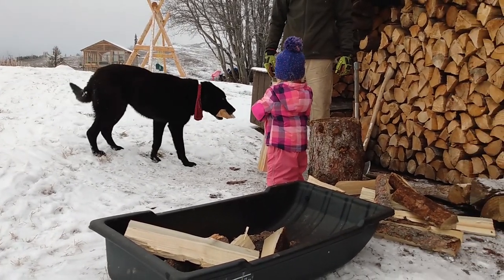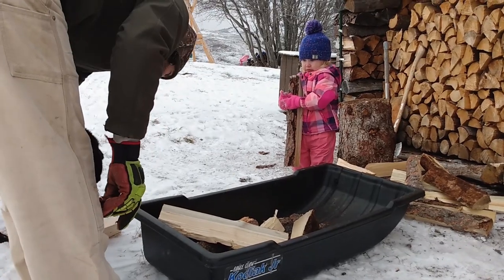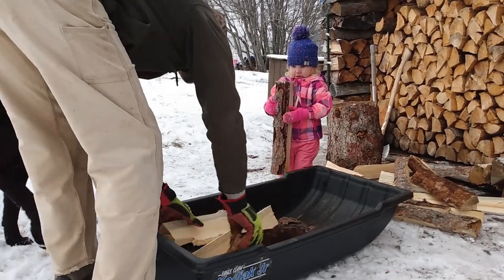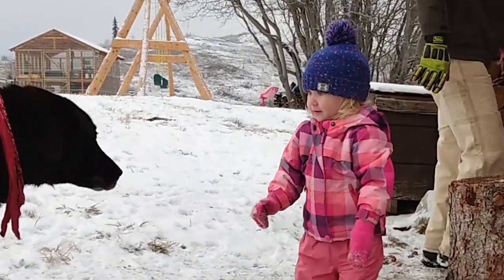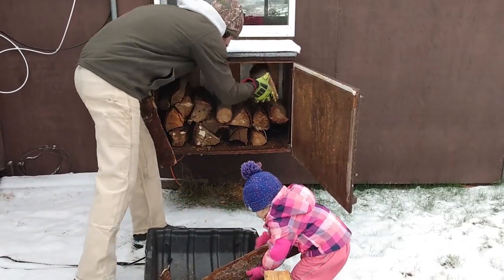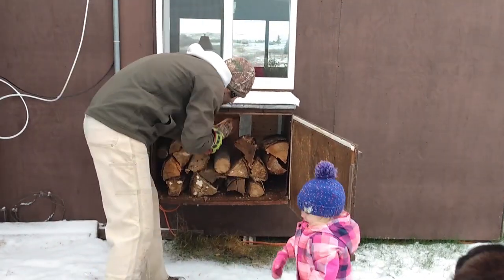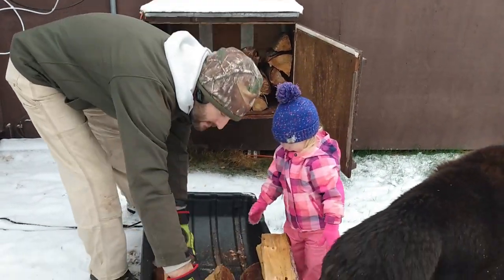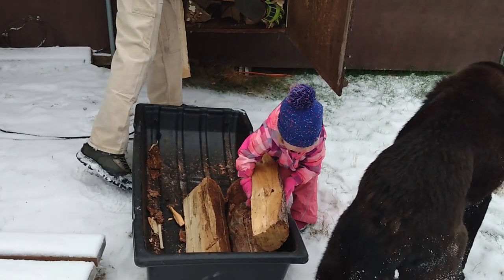Did Howie take one of your pieces of wood? Right here. Oh boy. Alright, we got it. Oh, look at those muscles. Good job. Thank you, Tina. Wow.